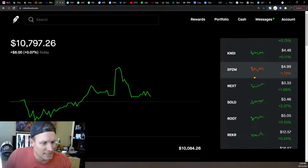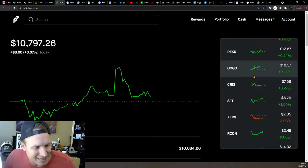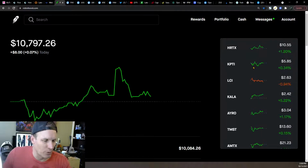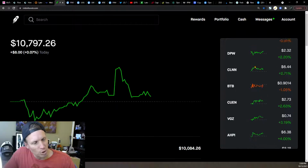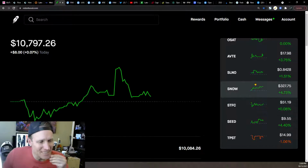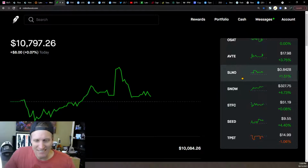SCYX still grinding. Good to see. We are seeing some turnover though, which I hate. Like look at Boozy now, only up 1.3%. Moving along, grinding. Snow is up. I mean, that's an aircraft carrier too.